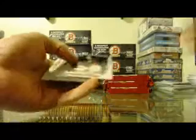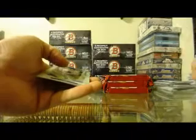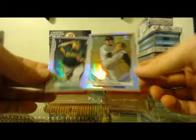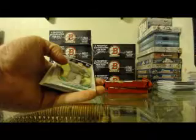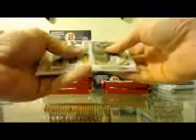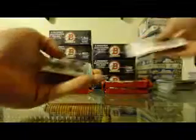Jeff Hoffman, Bowman is back. Yeah, man, it worked out for everybody. If I can, I'm going to try and give out a few more things in the packages. Jordan Schwartz, Kyle Freeland, refractors. Yeah, if you could get the Braxton Davidson spot, he seems like he's pretty good. Christian Arroyo, Silver Ice. Refractors, Gatewood, Berrios.